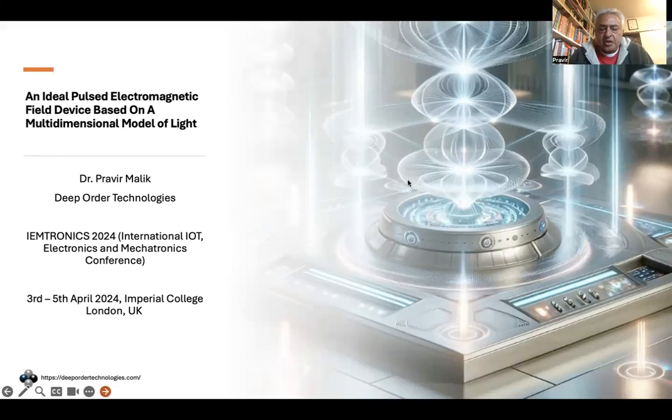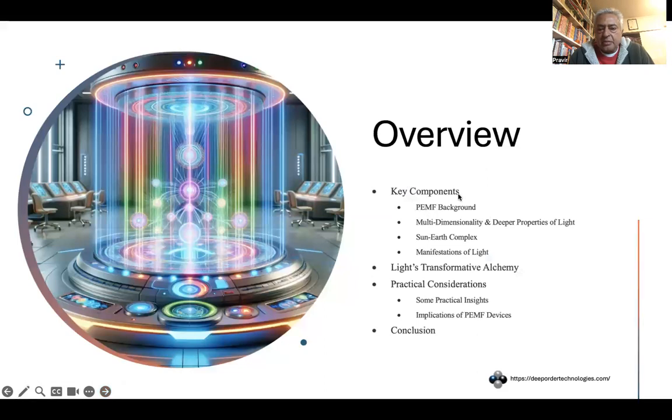So in this session, I want to first draw attention to key components that we're going to need to understand to some degree to create the attributes of an ideal PMF device. In particular, we'll go over some PMF background very quickly. And then more importantly, we'll dive into the idea of multidimensionality and deeper powers of light. We'll consider the Sun-Earth complex and the different manifestations of light. These will be the core components. This will then allow us to think more deeply about the light's transformative alchemy. And then this will all lead to practical considerations and implications for the PMF device. And I'll then wrap with a conclusion.